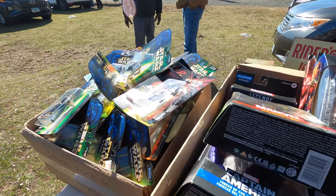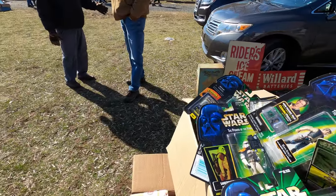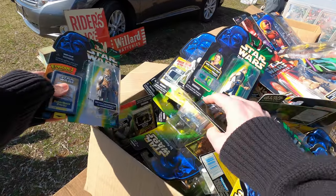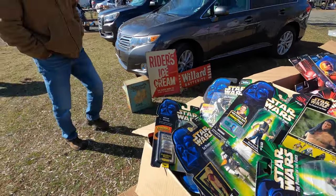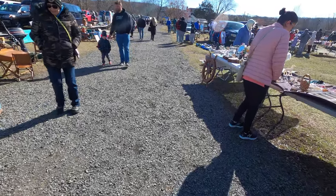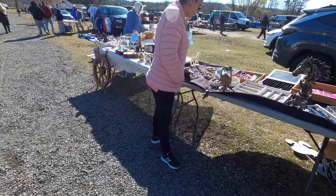Okay, thanks. $5 each is just about what they're worth nowadays. Like I said, back in the late 90s, early 2000s, they were worth quite a bit more. Some of the figures were going, you know, for probably 10 times that.